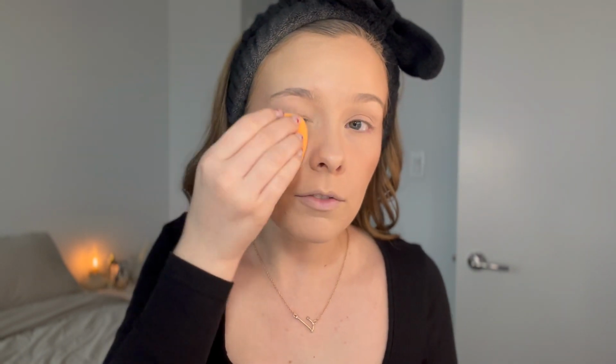I really want to try the Cherry Blossom shade for this powder, but I wanted to try out a normal shade first to see if I like it and if it's worth the money, and then if I like it, I'll try out the Cherry Blossom one. Looks really, really pretty. Okay, and then I like to set my nose and my chin and just along the jaw here. It helps to brighten that area.